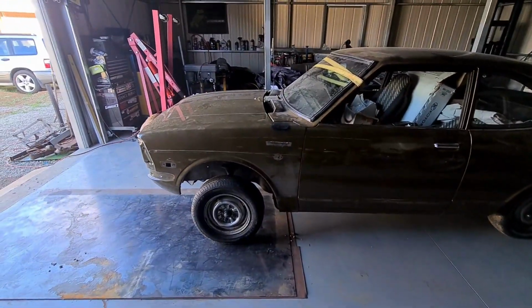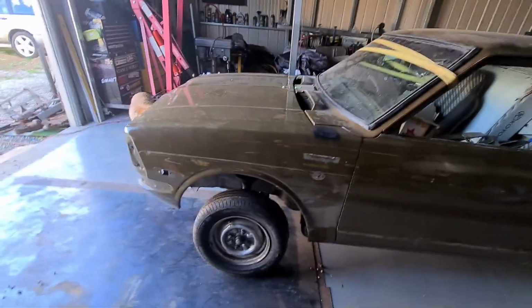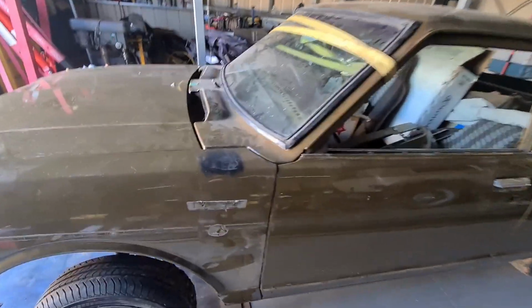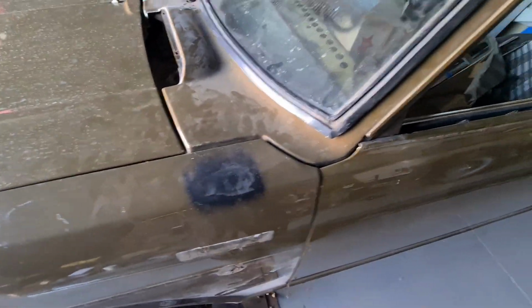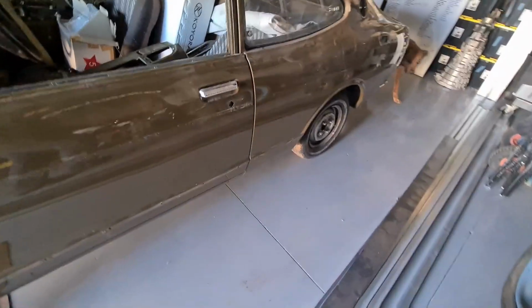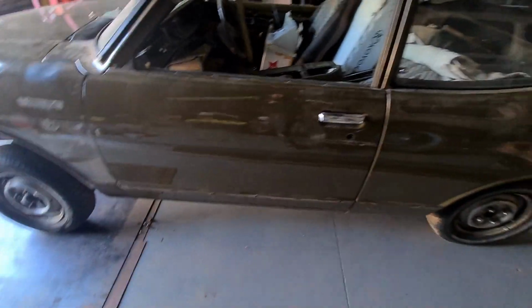So as you can see, it is painted, or has been painted at some point. A lot of it's very dusty, so I'm going to have to give it a clean at some point. There's a few little rust repair patches, so this is where the antenna was, so that's been repaired. There's a few little spots that have been repaired and a few little spots that need to be repaired, but they are very, very minor in comparison to the other one.